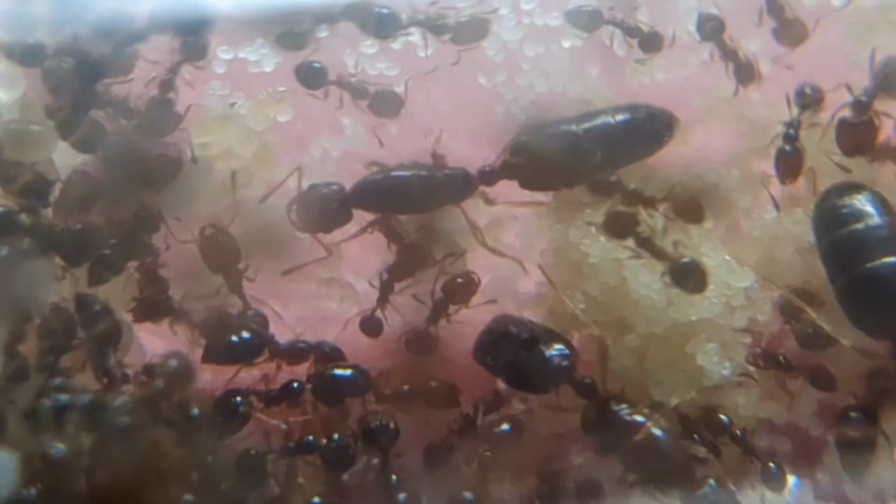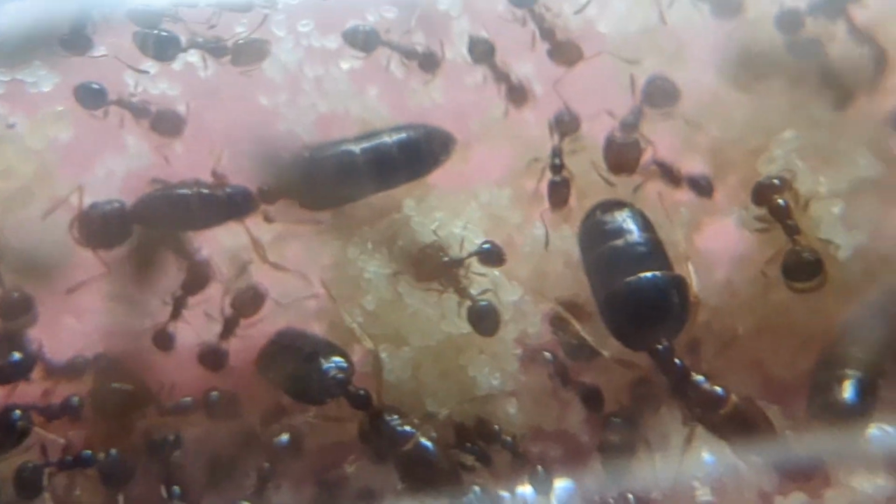Now, currently they don't have too much pupae, but that's because they just recently had a little bit of a worker explosion, so they have a lot of workers now compared to before.